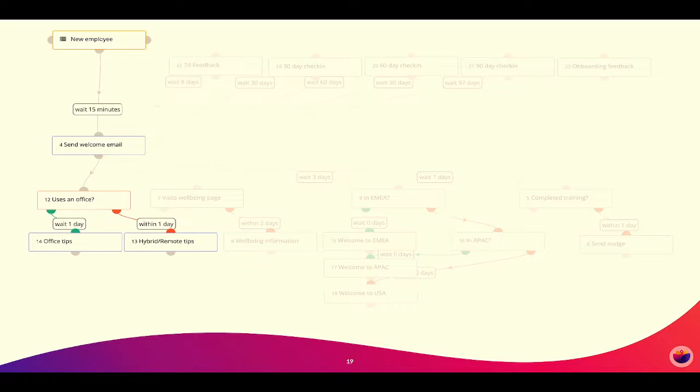And we'll also say, do they actually use an office? So when we create their profile, we can set on a field, are they in an office? Are they remote? Are they hybrid, for example? And we could send them the next day some tips on using the office. And you could even personalize that to say, if they're in Boston and they use an office, send the email with the Boston office information. If they're in Pune in India and they use an office, send the relevant information for Pune. And then if they don't, they're probably remote or hybrid, so we would send them a different email with information about what our etiquette is with regards to working remotely and some top tips and things like that, maybe allowances if they've got allowances to buy kit.